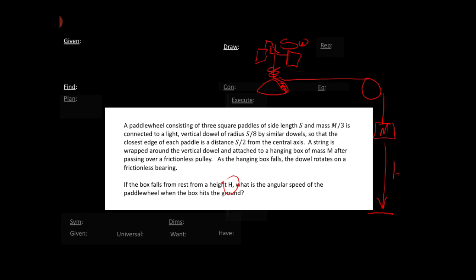All right. We'll also have these paddles. It's hard to see here, but what we'll have for the paddles are squares, right? So it's s by s. And then if we have this as our dowel or our rod here, then the distance from the center of that dowel, from that axis here, is s over 2. You'll think about that real quick.